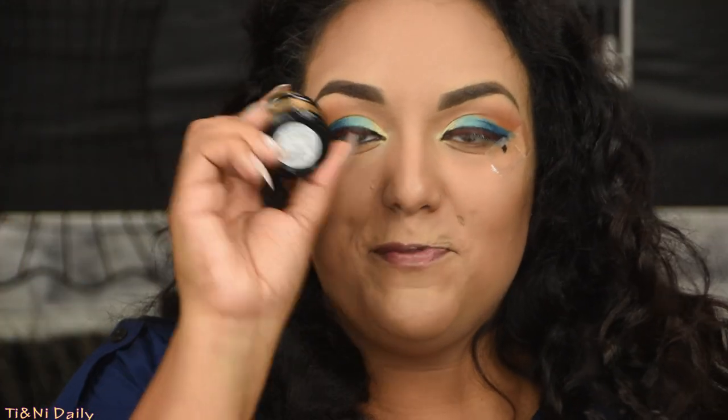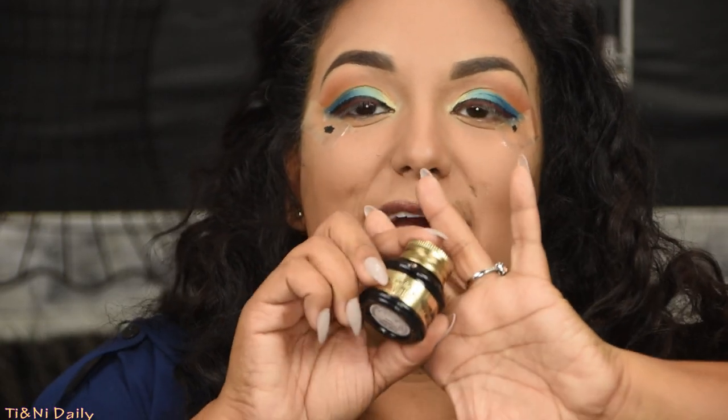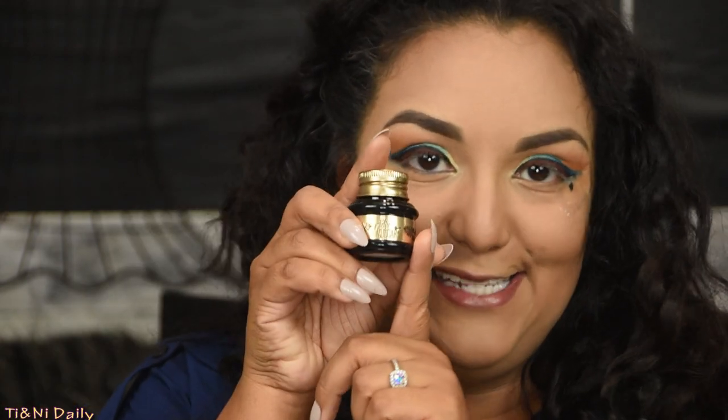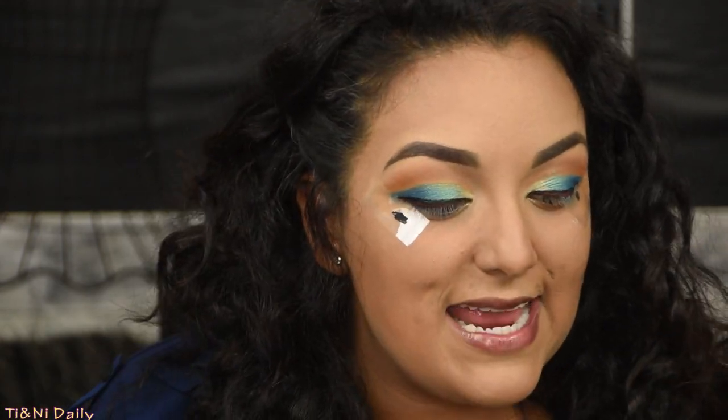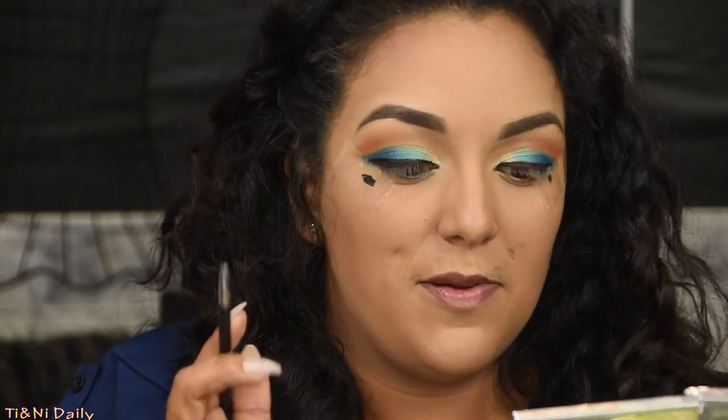So now we're going in with Pretty Vulgar Liner in Blacklist. We got this in last month's box, and it has been my go-to for all black liner things. Yes, darling. It is amazing, as well as the Aesthetica brush that came with it. This is life-changing, y'all. Like I said in last month's BoxyCharm unboxing, it has changed the way I apply my liner.